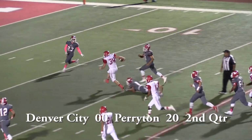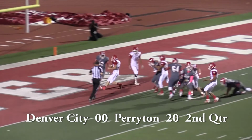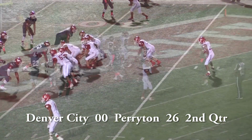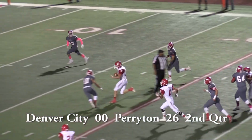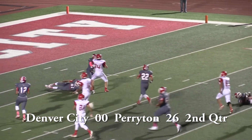Here comes Buck. Through traffic to the 10, to the 5. Lowers his shoulders. Struggling into the end zone. Touchdown, Rangers. Dakota Buck makes contact at the 5-yard line with two Mustang defenders. Spins, lowers his shoulder, and gets into the end zone for the 6.